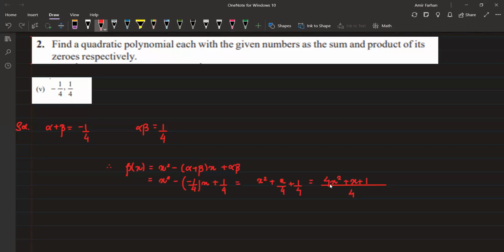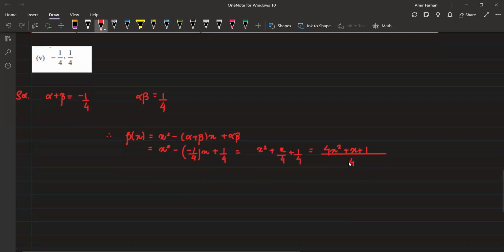Okay. So now your expression is 4X square plus X plus 1 by 4. To eliminate this 4, you just have to equate it to 0, because it will not affect anything whether you take it or multiply it with 0. That's where we are eliminating. So it will be 4x square plus x plus 1, divided by 4, is equal to 0. And now your expression will become 4x square plus x plus 1 is equal to 0.